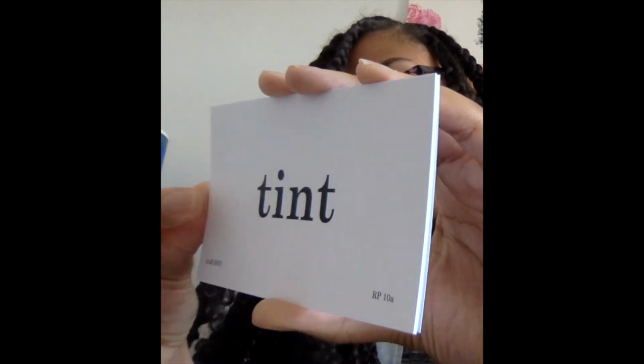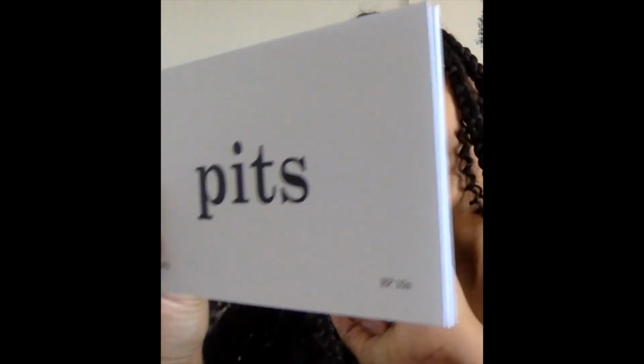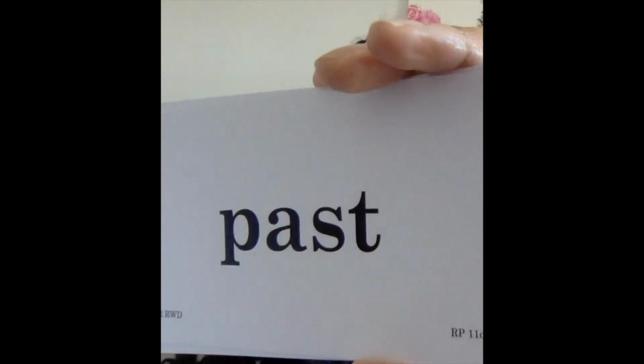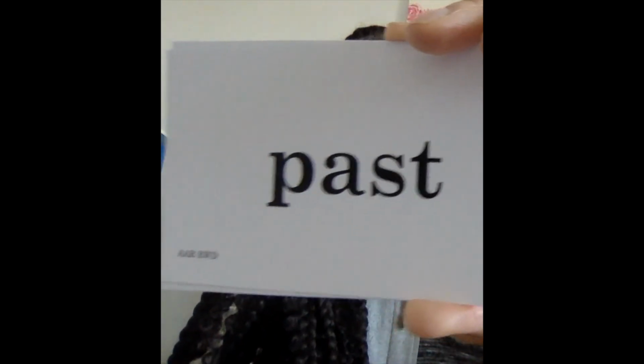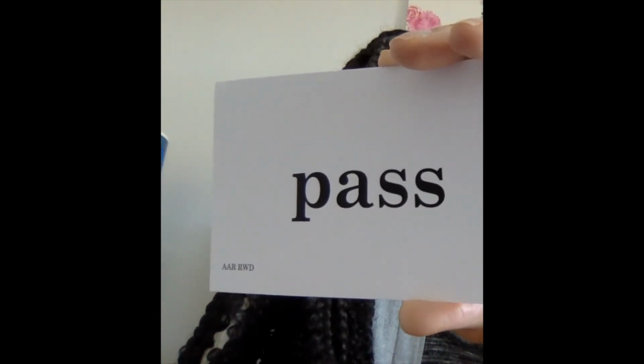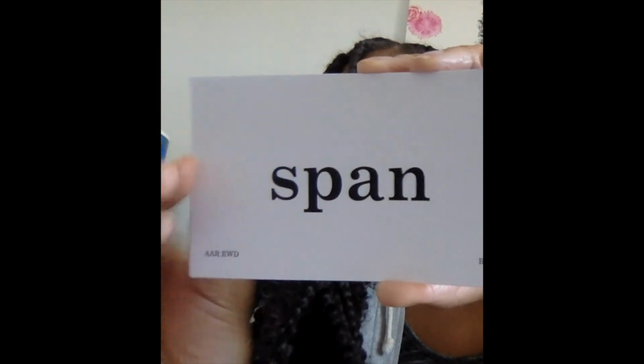Tint. Pits. Past. Snap. Pass. And our new words today are ass, span, and spit. Okay, so this is going to be our reading practice for today. First, we're going to read for accuracy. So I just want you to read the word out loud as I point to each word.